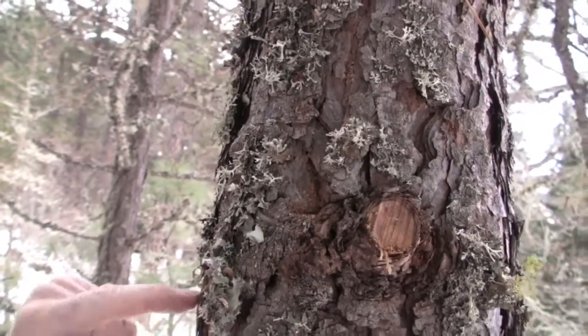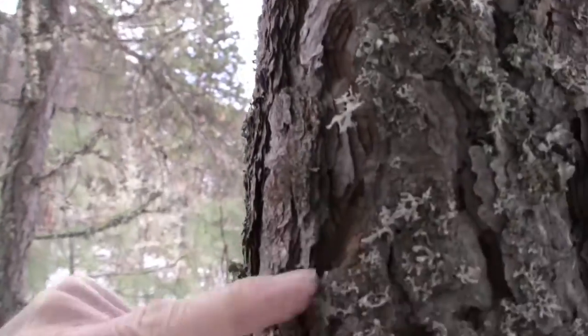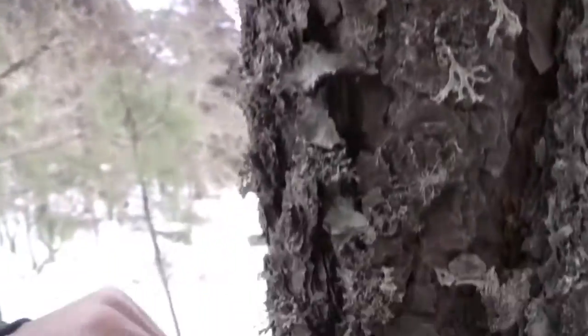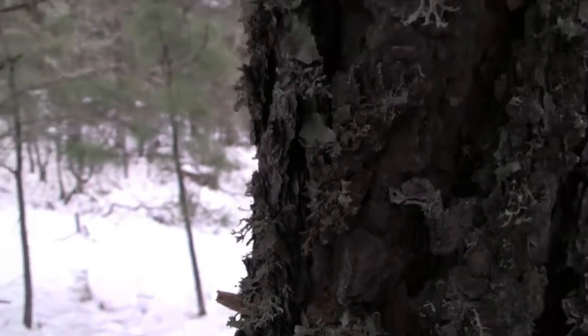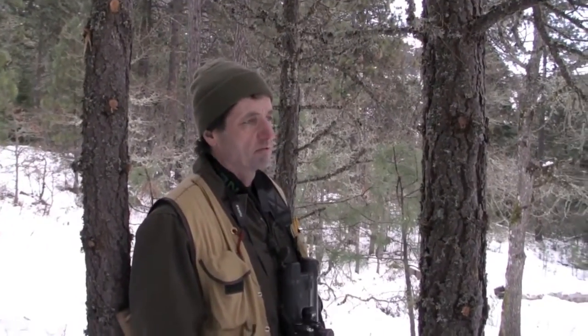And there's a little bit here. Yeah. And there's some over here. And there's some down here. So the evidence of a bark beetle: in a square foot or two, there's 5 or 10 different holes where the beetles went in the tree. And so that tells me it's a goner.